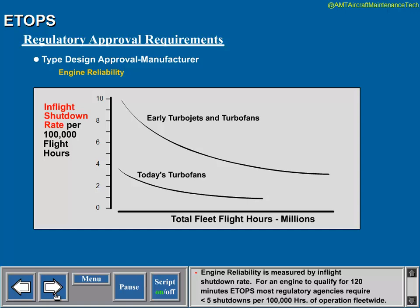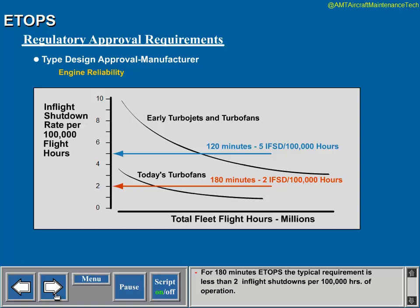Engine reliability is measured by in-flight shutdown rate. For an engine to qualify for 120 minutes ETOPS, most regulatory agencies require less than 5 shutdowns per 100,000 hours of operation fleet-wide. For 180 minutes ETOPS, the typical requirement is less than 2 in-flight shutdowns per 100,000 hours of operation.